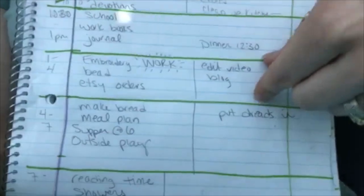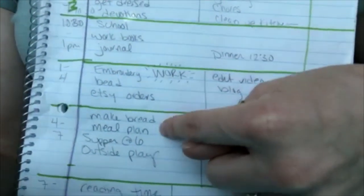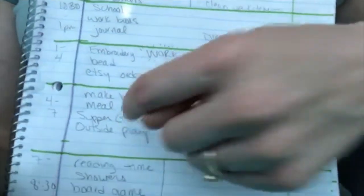All right, moving on. 4 to 7, so after that, if I don't get any of that done, well, too bad. It's going to have to wait till tomorrow. Moving on from 4 to 7, tomorrow I'll make some bread. I'll meal plan for the week. We'll have supper at 6, and then the kids are going to be outside playing, and then I'm going to put my hair back in, because as you know, I don't have my dreads in now, and going to put it back in for 6 weeks, and then maybe it'll be out. Anyway, that's what's happening tomorrow.